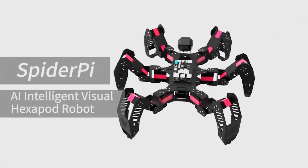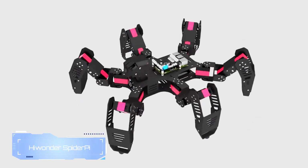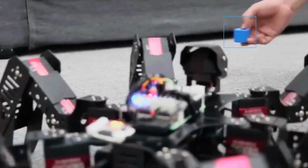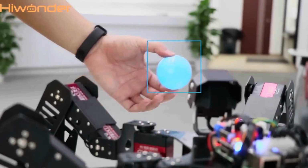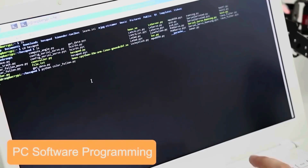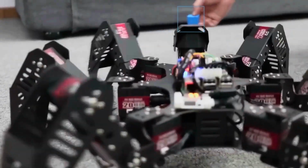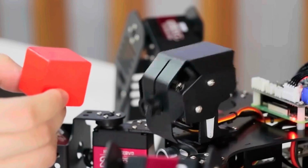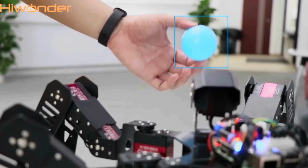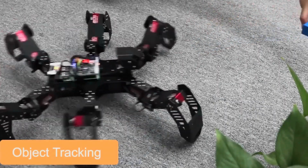Hey there! Meet Spider-Pie, the cool smart toy that's here to play and lend a hand. Spider-Pie comes from the awesome folks at Highwander in China. This gadget is a great way to learn about programming, and it's super fun too. It's got a fancy camera that can see things really well and even figure out colors. Plus, it's got a trick up its sleeve. It can follow stuff around using that camera.